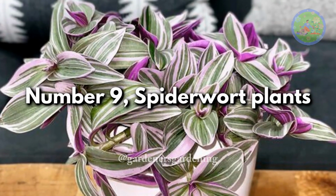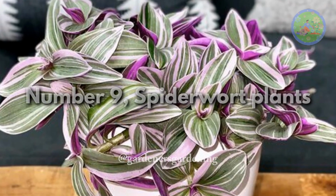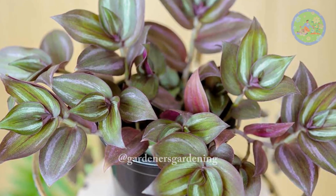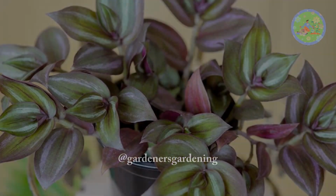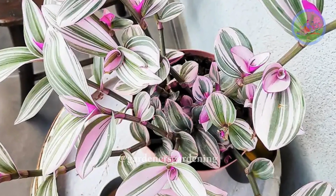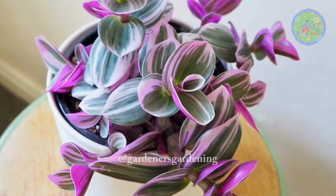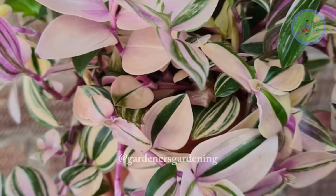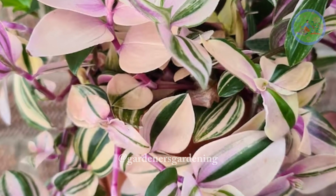Number 9. Spiderwort plants. Tradescantias are very common house plants, popular for their bold and shiny patterned leaves. This plant prefers well-draining ordinary to good quality soil, consistent moisture or humidity in the air, and indirect sunlight. Pruning encourages fuller growth of the plant.